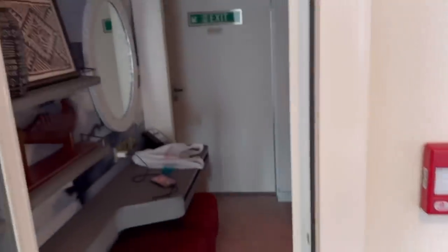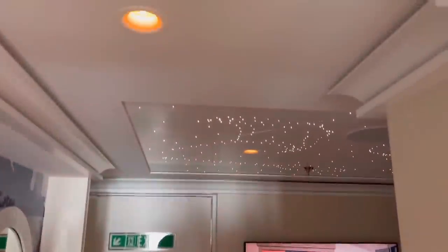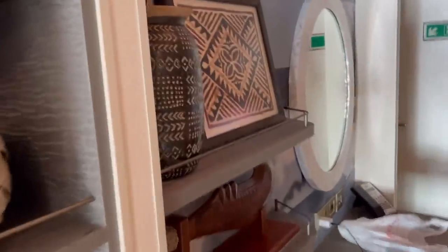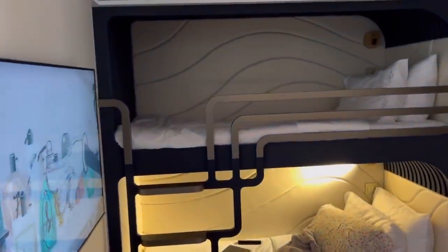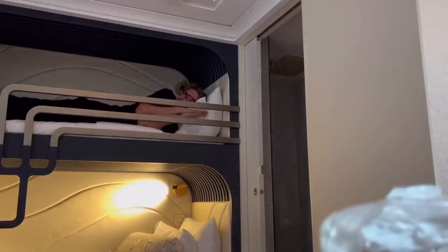So we're gonna come in here, and there's something very cool about this room. Look at that. Stars on the ceiling? I think so. Look at this, all this beautiful Moana artwork. Coming around here, you got the bunk bed, and you know what? This bunk bed is actually pretty spacious. It can easily fit up here. Nice little cozy little bunk bed. Nice and cozy. 6'5" approved.